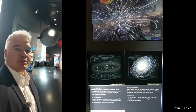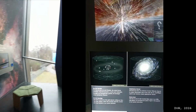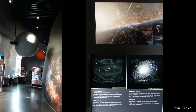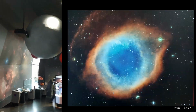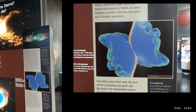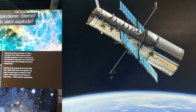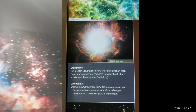So the next section deals with planets in our own solar system. So I'm going to take you through. We can see, you get an idea of the scale of things. Wow. Hello, Helix Nebula, Butterfly Nebula. So these are star formation regions. And we can see when a star dies, it goes bang, as I write here, and it will emanate a lot of energy.